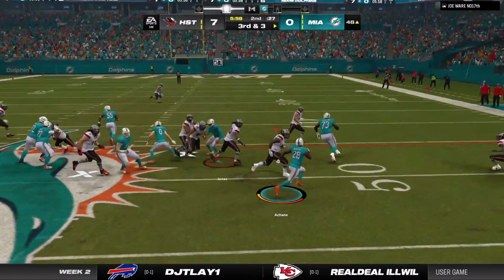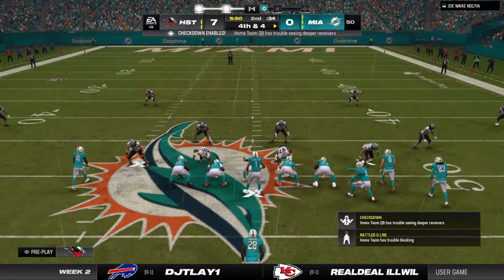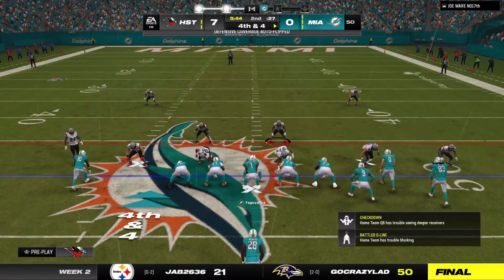Second quarter from Miami. It's the Dolphins with the football as they've got it with a third down coming up. They'll run for it with Achane. And that play goes nowhere. Taken down, losing yardage at the 50, right at midfield. A loss of 2 yards. It's fourth down.